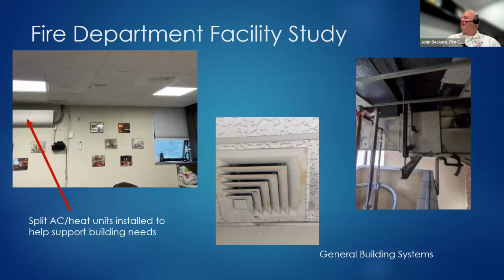On the far right-hand side is a heating and ventilation system that no longer works. We had to decommission that because we were having issues with not being able to clean it, and the air quality in the building was bad. We've replaced the majority of that forced air system with split units throughout the building.